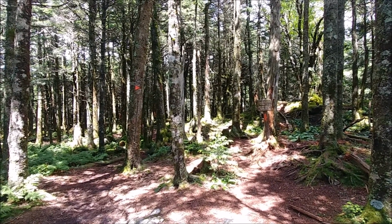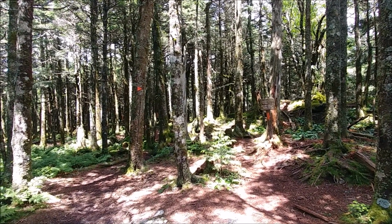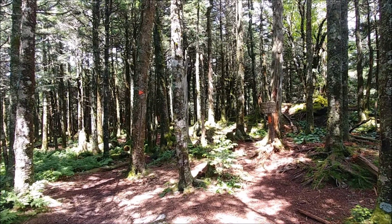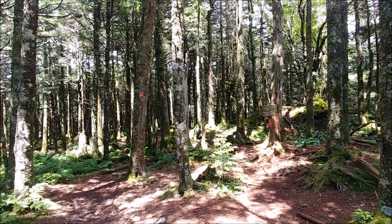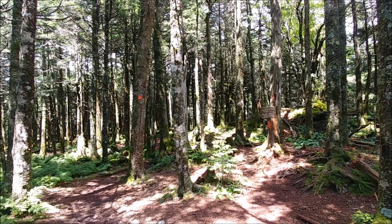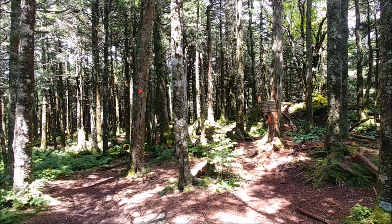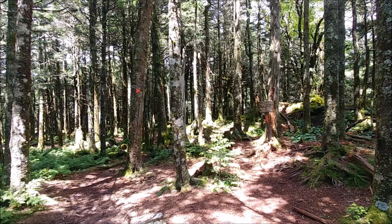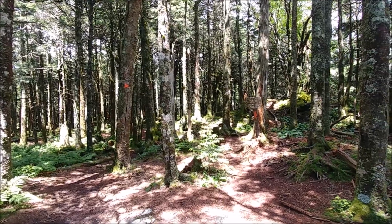So I think I'm going to bushwhack to Cattail Peak and turn around. I still have a few more miles on this trail to Gibbs Mountain, which would make it where I probably wouldn't finish until 8 or 9 o'clock tonight, and that's just a little too late for me. I'd rather turn around now, finish around 4:30, and get home at a reasonable time.